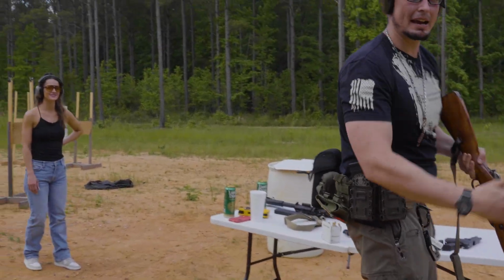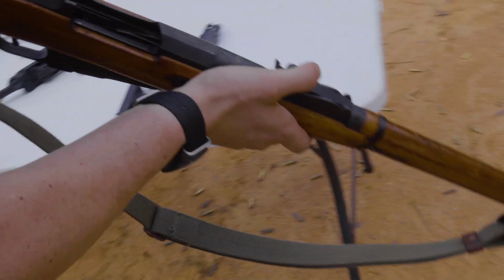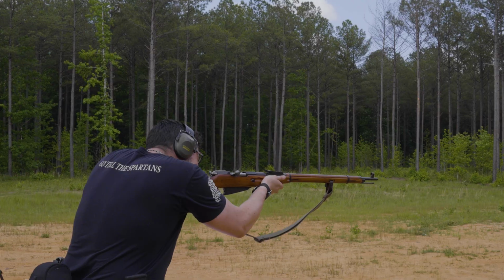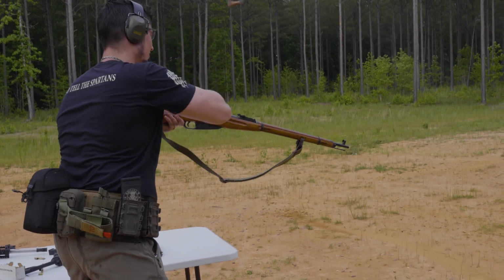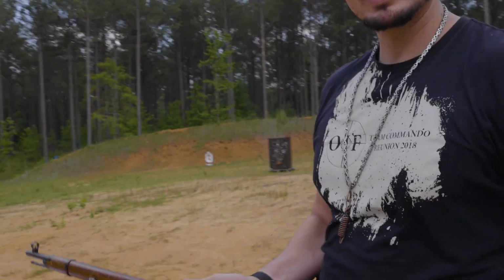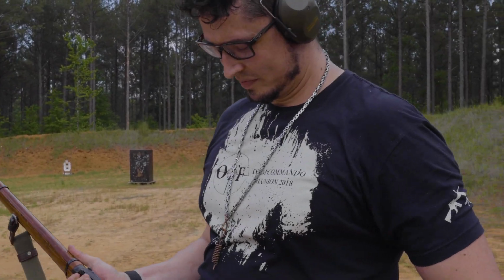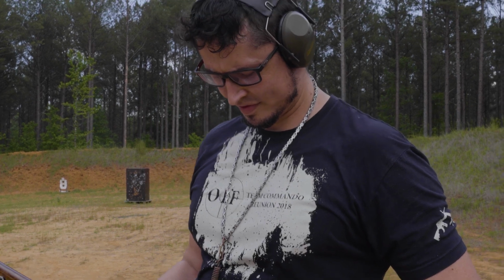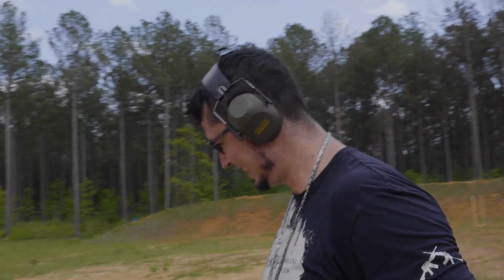You gotta slap the shit out of that. Yeah. Look at this. It won't even feed the last round. Hang on, here we go. Slapping it multiple times like the 30s. Yeah, it's really meant to, you shoot once and then you have to basically go into loading it again. It's not rapid fire.